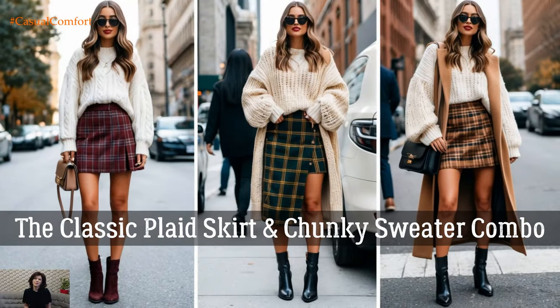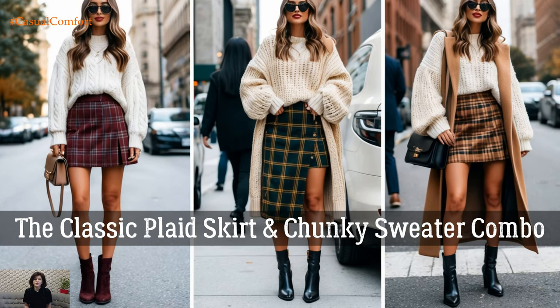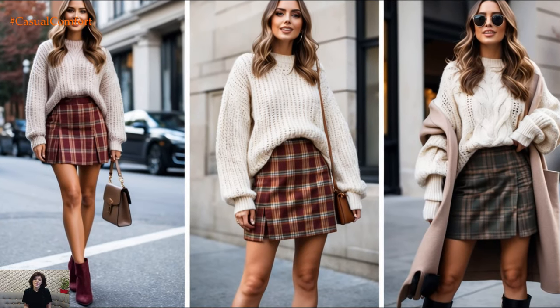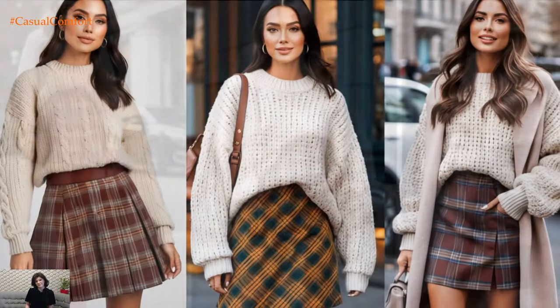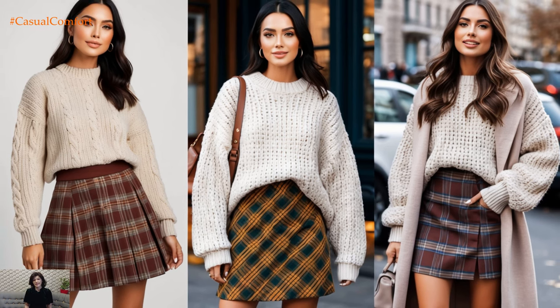A plaid skirt is a quintessential fall staple, and when paired with a chunky knit sweater, it's the definition of cozy chic. Opt for a knee-length plaid skirt in autumnal colors like burgundy, mustard, or forest green. Pair it with an oversized cream or beige sweater, and finish the look with ankle boots.